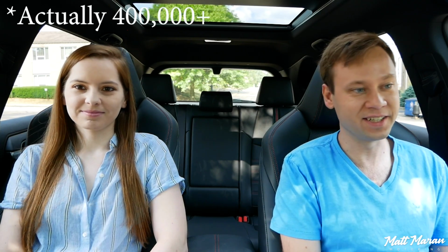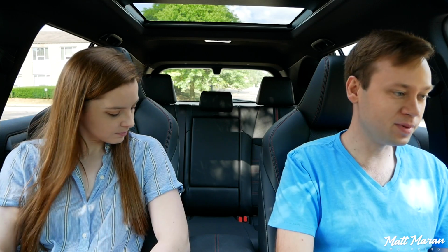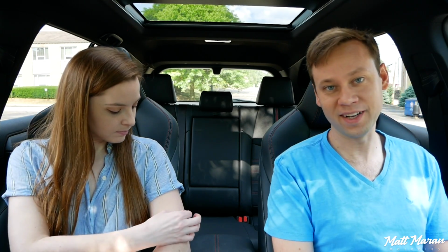I think they did a great job here with the RAV4 interior. I mean, clearly people love them. They're selling like 300,000 of these things a year. So Toyota figured it out. They knew how to do this well to appeal to as many people as possible, and I think they did a great job on it. But yeah, so that's all our thoughts here on the RAV4 Prime.